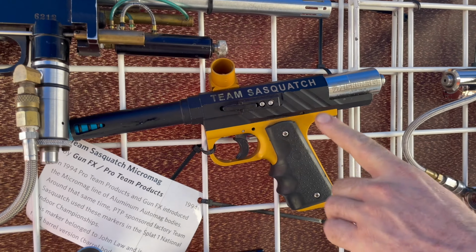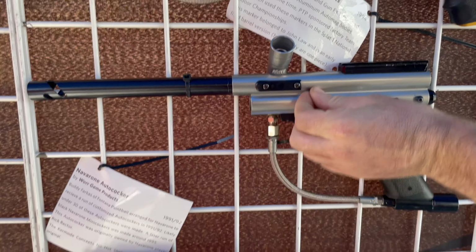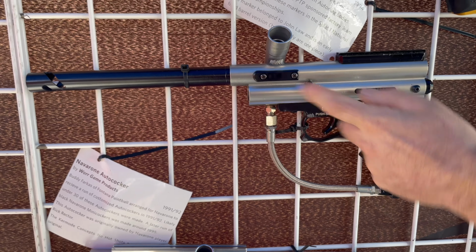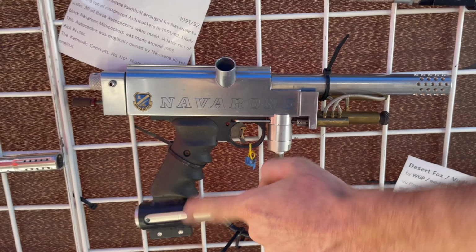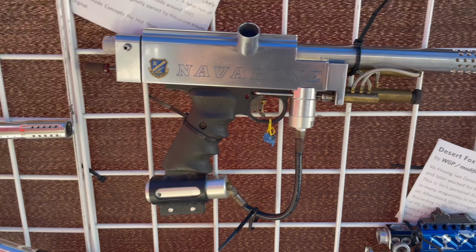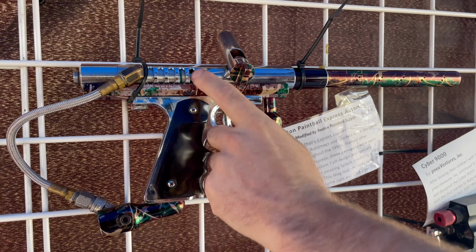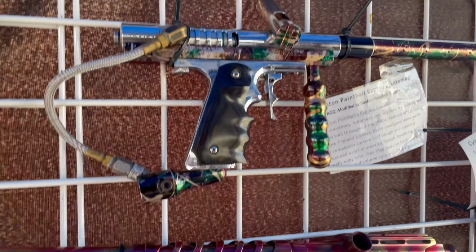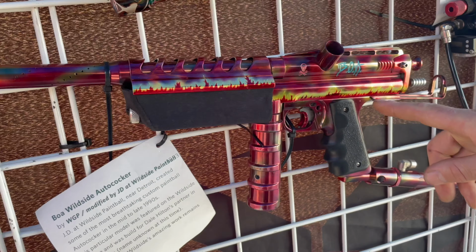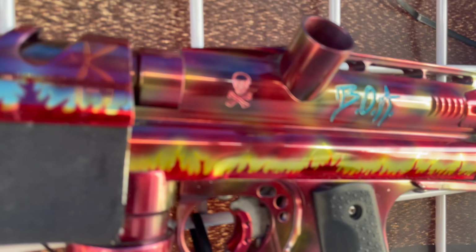Team Sasquatch Micromag, one of the early model Spiders from about 1994, 1995, with the adjustment choker screw right here. We have a Navarone autococker. That was Rick Rector's autococker, and it has the KC No Hot Shots reg, which is an original I put on. Then we have a Boston Paintball Automag right here, which has a cool trigger shoe and some cool custom cut-up body right there. We have a Wild Side autococker engraved for BOA right here. Just a really crazy flame anodizing.